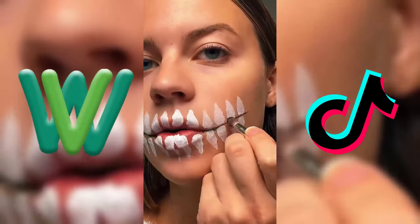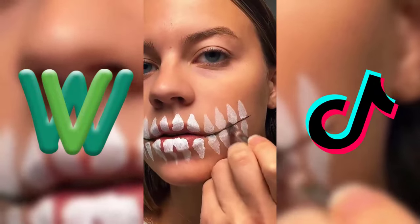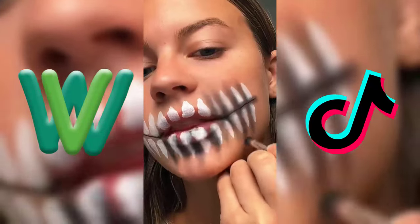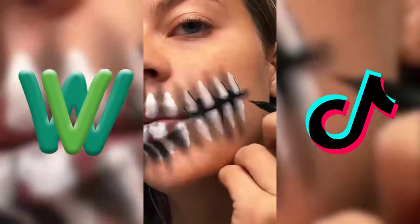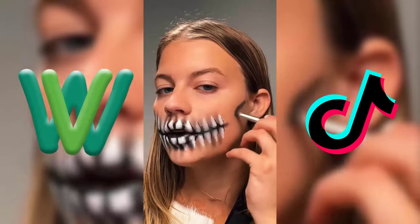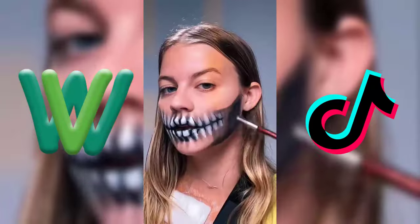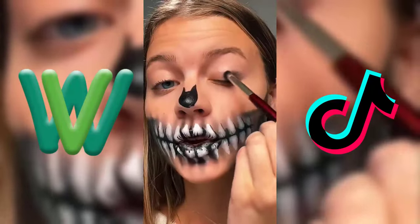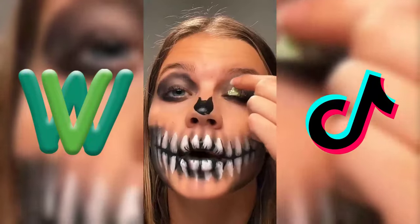Using some black eyeshadow, we're going to shade in between the teeth. And I like to extend the line past the teeth. Going back in with the eyeliner in between. Now just taking some black shadow to outline the cheekbone, and then just shade that in. Eyeliner for the nose. And I'm just gonna do a black smoky eye. Some glitter.